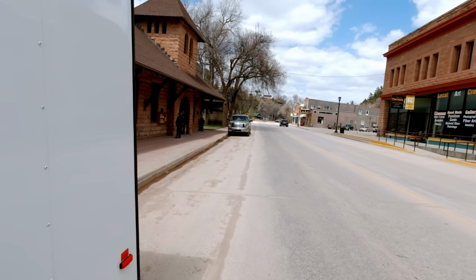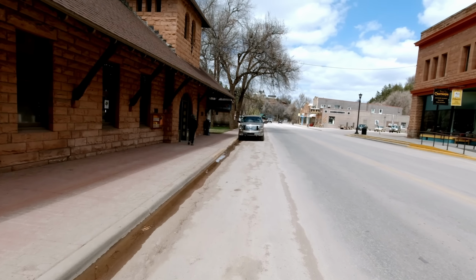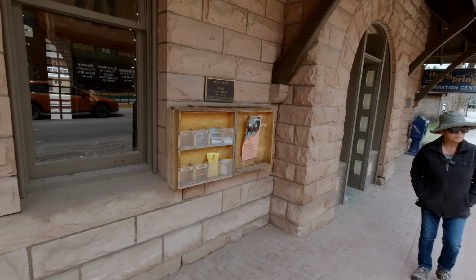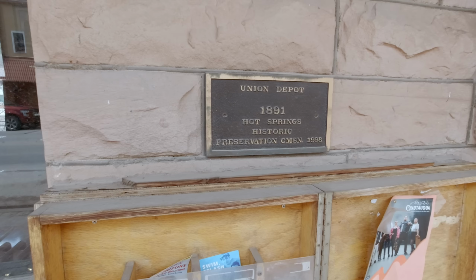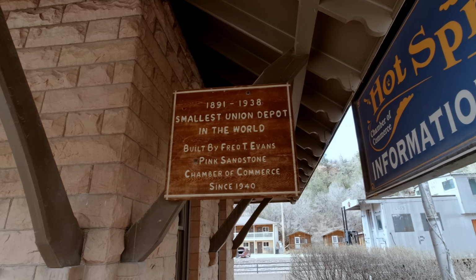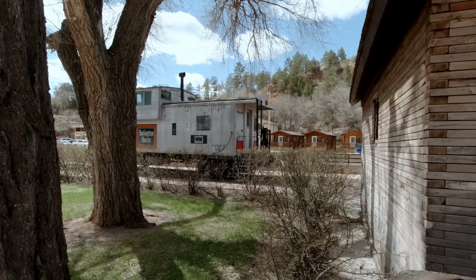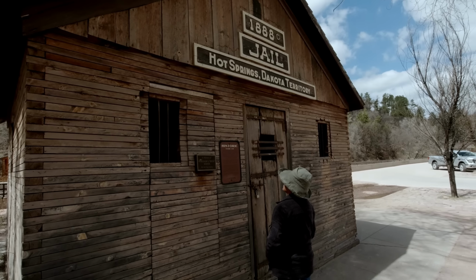Well, we come around the corner back there into this beautiful little town of Hot Springs, South Dakota. And the architecture here was pretty nice. Right now it looks like we're standing in front of the railway station, 1891, Union Depot. And this gives you an idea here. There's a caboose, Burlington route. And just in case you were disruptive on the train, here's the jail right here, 1888.